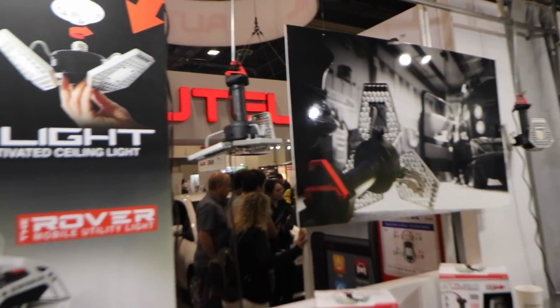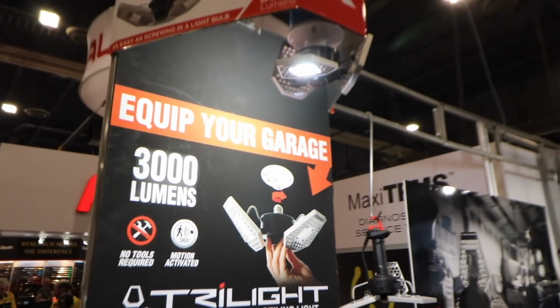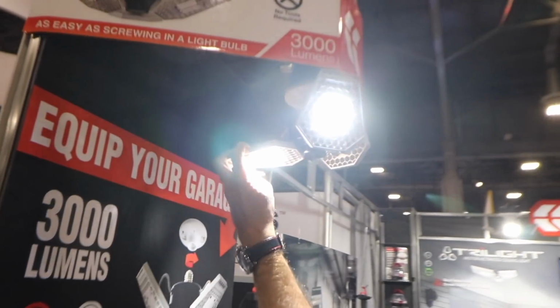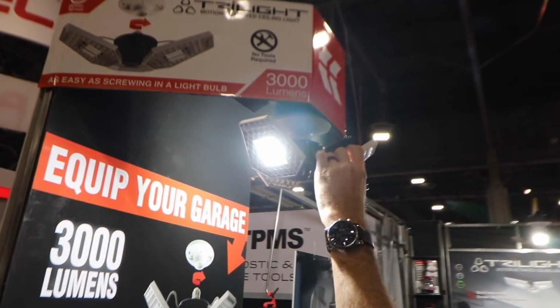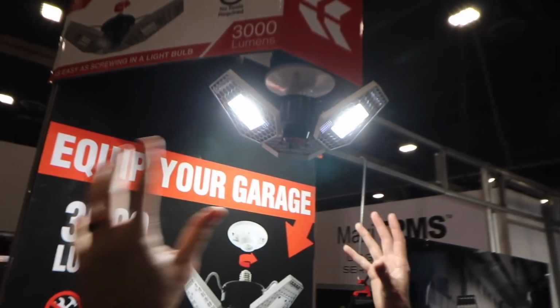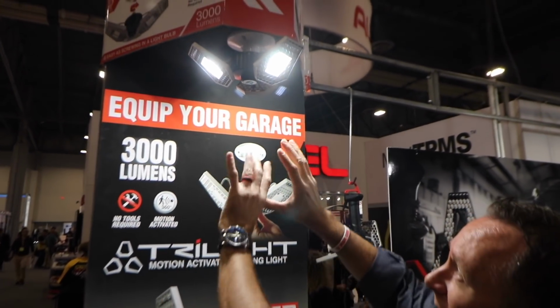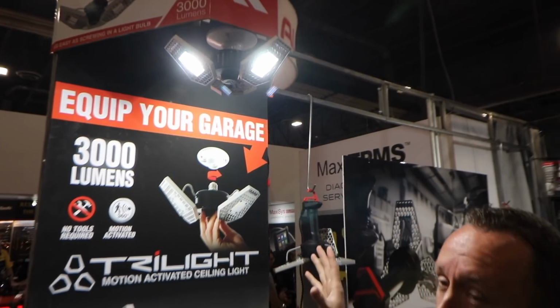But you can actually angle them down. Let's take a look at this. James, can you show me that one in action? Yeah, and again, you just screw it in. So you screw that baby in, adjust the lights, and now you're reflecting light off of your walls, filling up the whole space. Unlike fluorescents that are just down lights, this thing's actually bouncing light throughout your entire ceiling. No tools, instant installation, and yeah, it works.